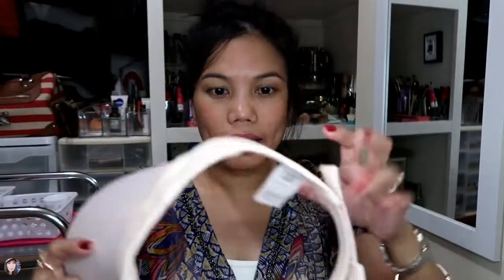Yan yung aking nabili. And also, I bought this one, Nivea Face, Body, and Hand Cream, kasi naubusan na ako. I went to Kmart. Ito yung plastic ng Kmart. What I got there is this hat. Ano bang tawag dito? Summer hat? I don't know. So, yeah, that's that. I got this for $4.